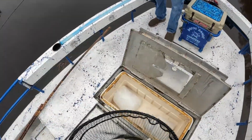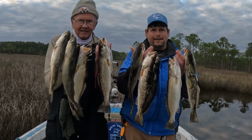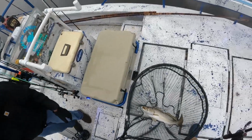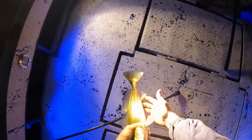Look at them trout, y'all. I say we got on a good bite. Wow, guys, wait. Oh, we on some trout, are we on some trout? All right, it's not even daylight, y'all. We done got our first keeper trout. There, guys. First cast. Boom.